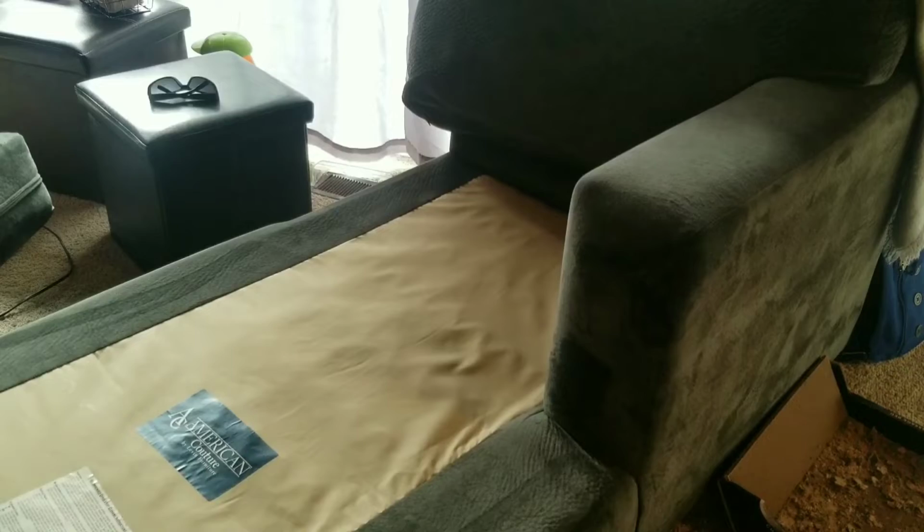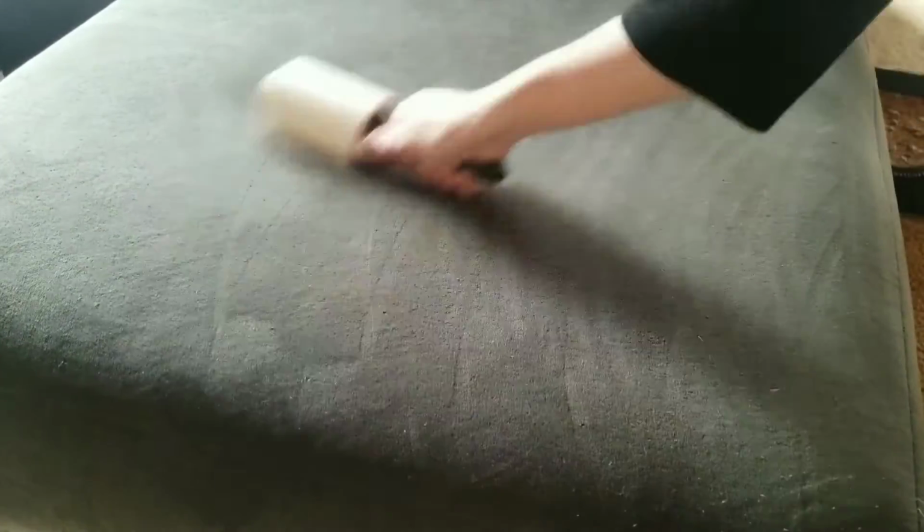Another thing that I do, because we have a cat, I always lint roll the places he commonly lays, because it's shocking the amount of stuff that comes off.